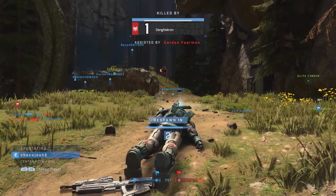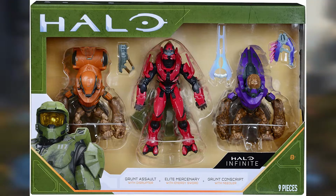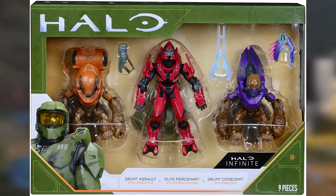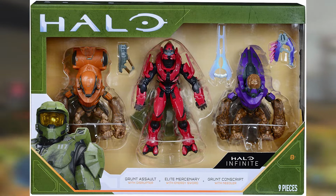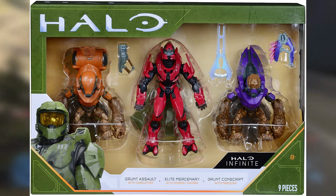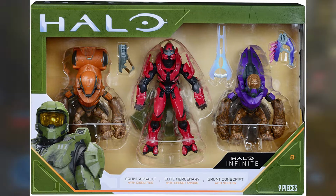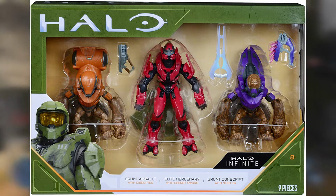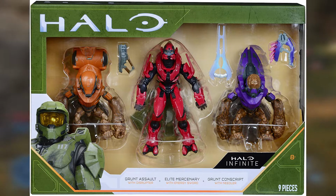We also have more new 3-figure packs, which the first one is going to contain an Elite Mercenary, a Grunt Assault, and a Grunt Conscript. And this set is cool, no complaints. Once again, all these figures are ones we've mostly seen before, or are currently rolling out with all these new sets together, but I won't complain about having more Banished sets, and the colors here I also love, really stand out. The purple Grunt, the red Elite, I think looks super cool. And this set is currently available for $30 on Amazon.